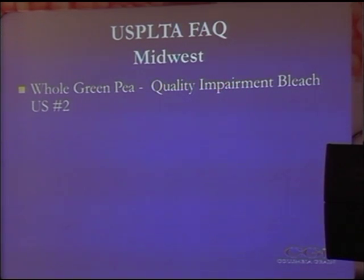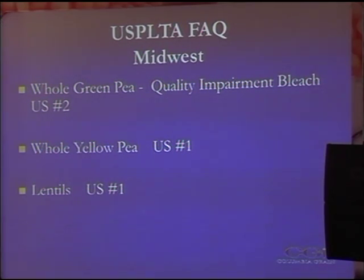In the Midwest, the Montana, North Dakota, South Dakota area, whole green pea had a quality impairment for bleach, and fair average quality was U.S. #2. Whole yellow peas were U.S. #1. Our lentils were U.S. #1 as well. And chickpeas we don't grow enough to get good data on in those regions.